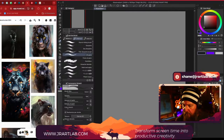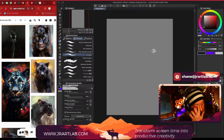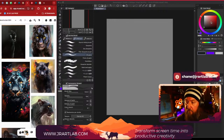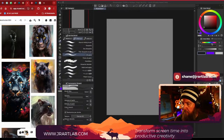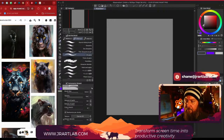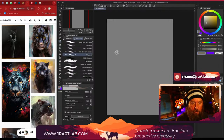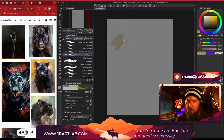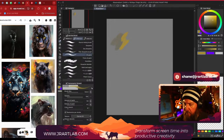So let's give ourselves an extra layer. I'm going to give myself a little background. And we're going to make ourselves a little color palette. Where's my color palette? There it is, color mixing, okay. I'm going to try a purple-ish, yellowish. Okay, so if I like a color, I'm just going to put it into the color palette.